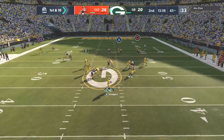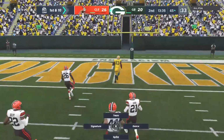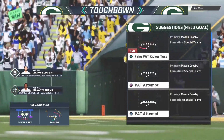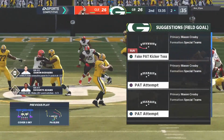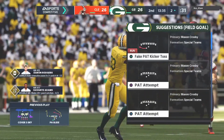Now a play fake here on first down. Got an open man. It's Valdez-Scantling. Touchdown, Packers. Marquez Valdes-Scantling, 45 yards. And the Packers have drawn even here with the extra point to come.